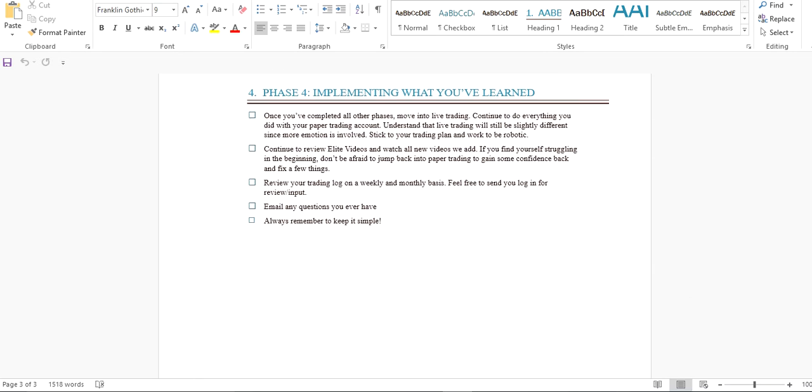So after you've completed all the other phases, phases 1 through 3, this is when you move into live trading. Okay, this is when you feel comfortable. You've put in the time paper trading. You've done all the work. You're seeing success with your paper trading. You're seeing highly rated trades. We have a rating scale of 1 to 5. You should see all 3s, 4s, and 5s. You're seeing a lot of success there.